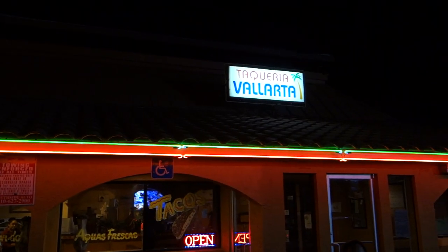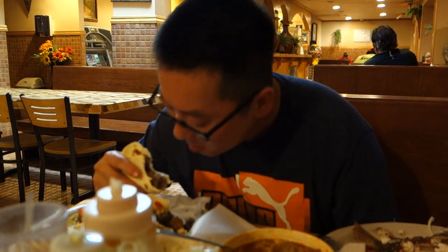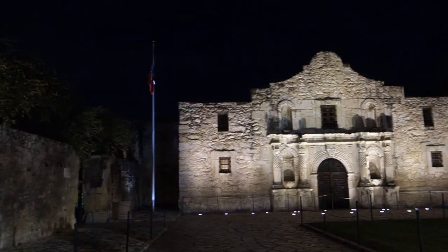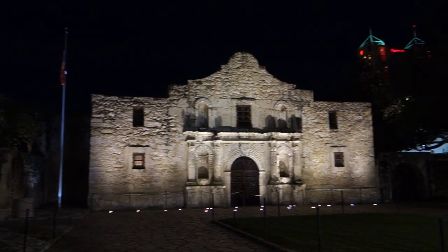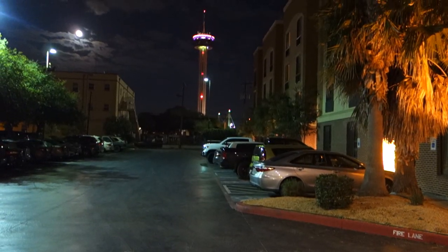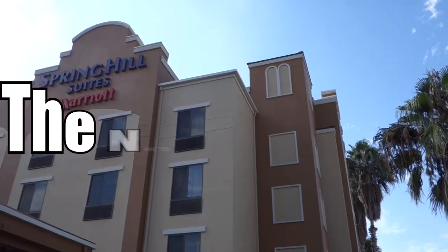Let's go find something to eat. San Antonio is known for delicious Mexican food, so we found this taqueria nearby with some good Yelp reviews. The food was delicious, from fried fish to menudo to tacos, everything was good. Before we head back to the hotel, let's go check out the Alamo really quick. It is so beautiful at night. And of course, they had to put a Häagen-Dazs ice cream shop next to the Alamo. How can we resist that? Let's go back to the hotel, get some sleep, and then we head out to the ranch first thing in the morning.